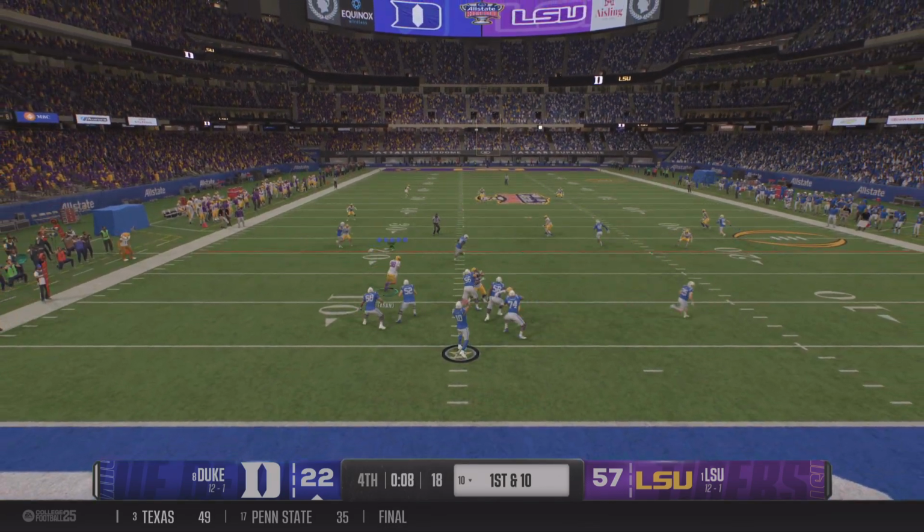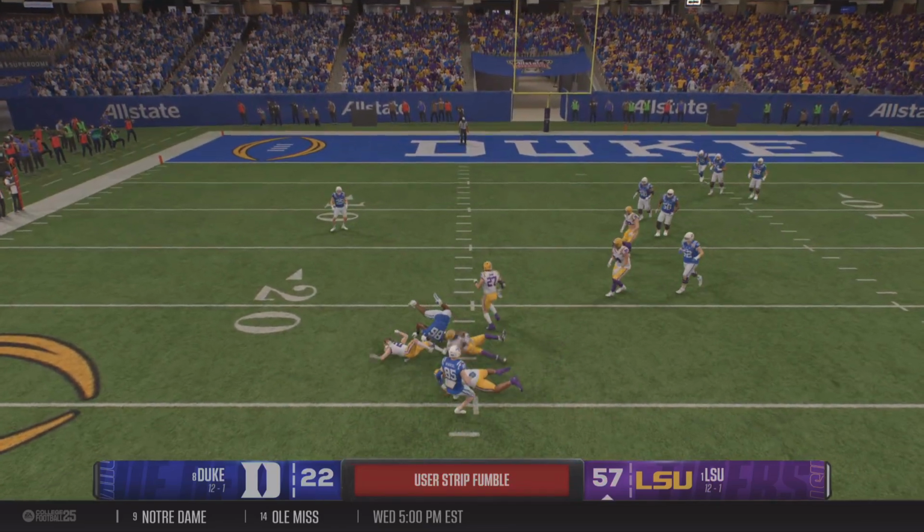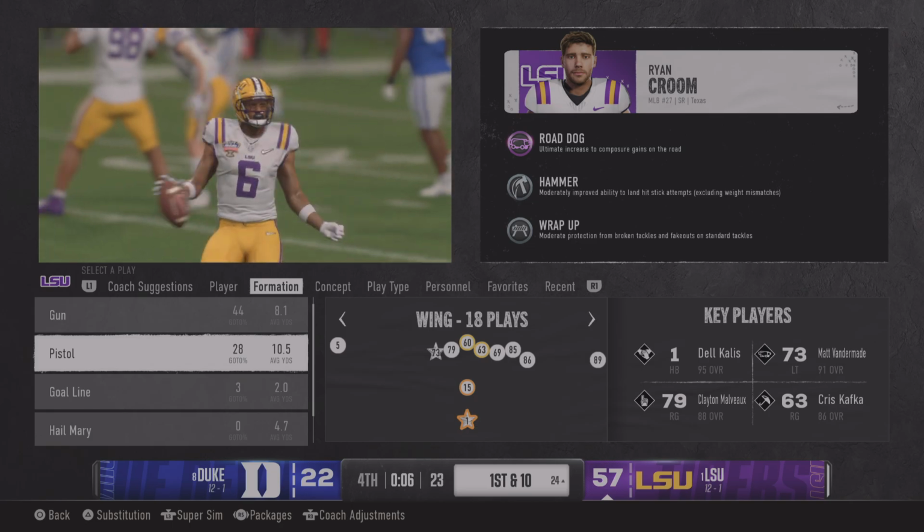First play of the drive, they'll come out throwing. Grab down the middle. It's Alexander. Oh, and he fumbles. Defense jumps on the ball. It's a turnover.